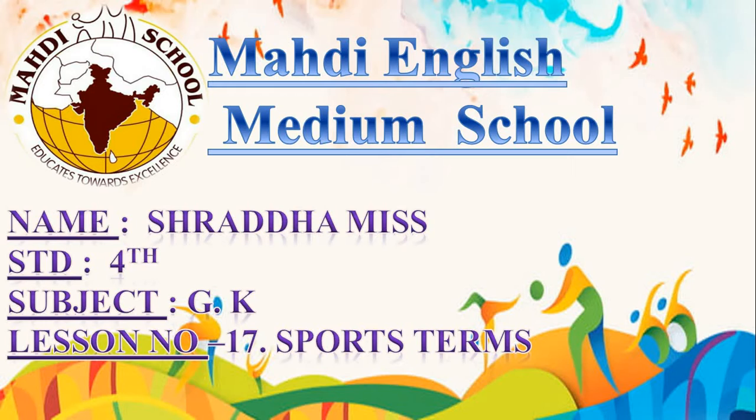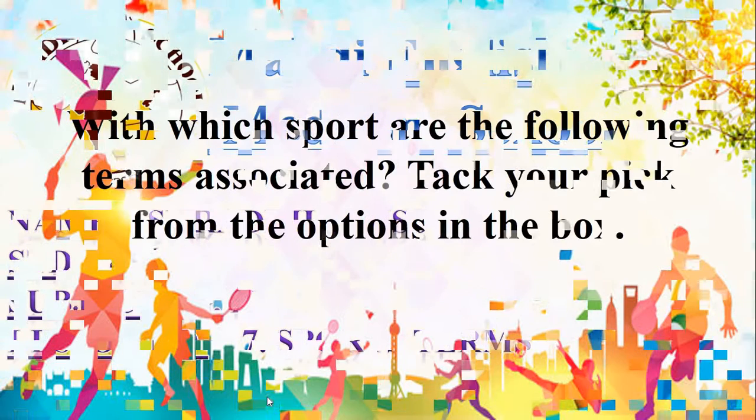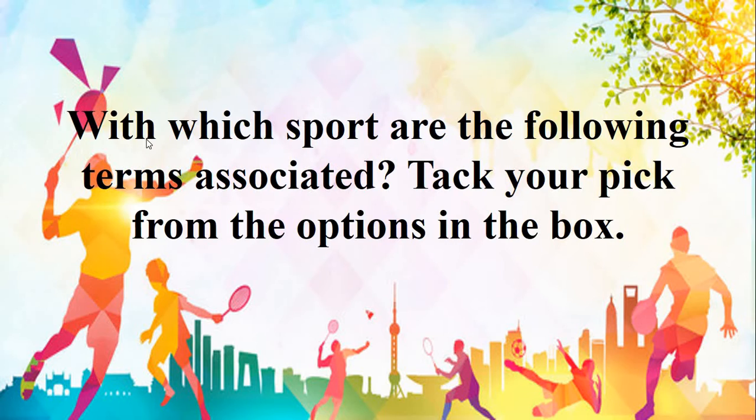So today we are going to do the last lesson of our syllabus, right? Lesson number 17, sports terms. I hope you all are ready with your textbook and pencil, right? So let's start our lesson. With which sport are the following terms associated? Pick from the options in the box.